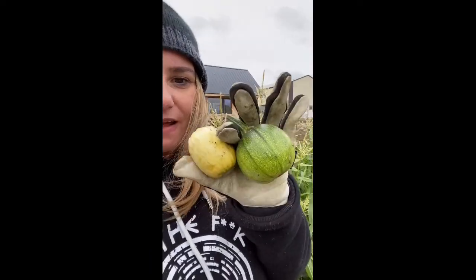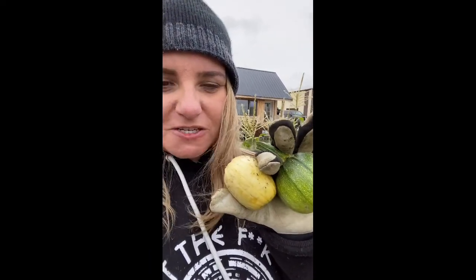I know lots of you watching this already know, but there have been so many people asking me about pumpkins and squashes, as new gardeners. These little ones mean that it didn't get pollinated as a female flower and it's not going to grow.